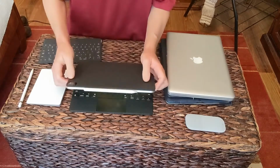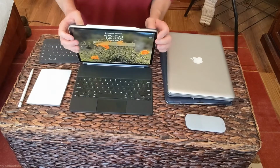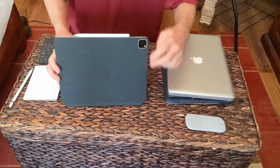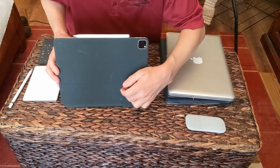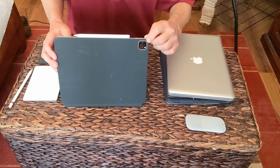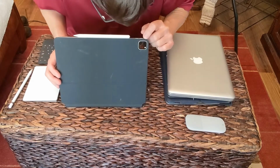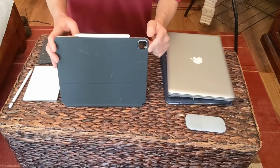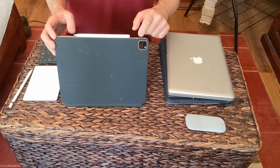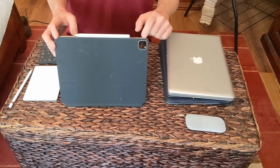So I open it up by opening up the screen. It clicks into place. Let me turn this around. The whole part on this, from top to bottom, and I'll show you how it goes in the case. This over here is the camera. This is a two-camera system, plus the LiDAR sensor, plus I think it might have a flash in it. So it has the normal camera, which is wide angle, and the super wide angle. It doesn't have any telephoto.